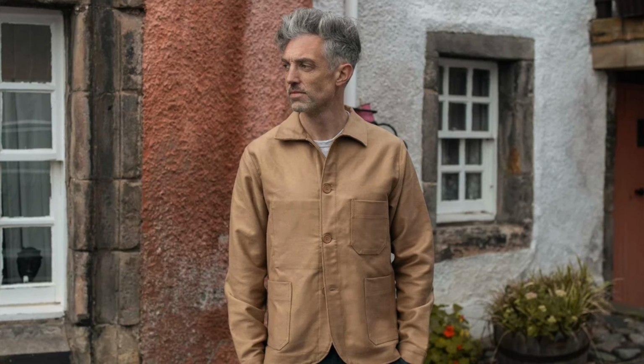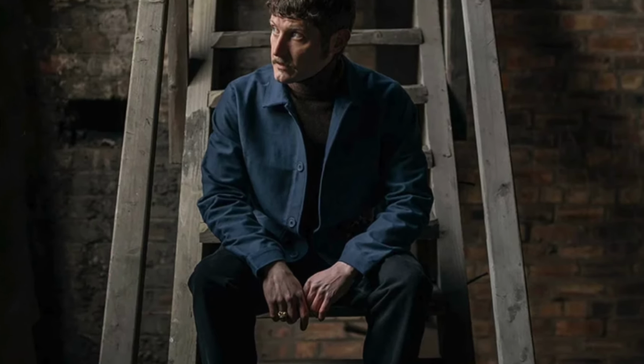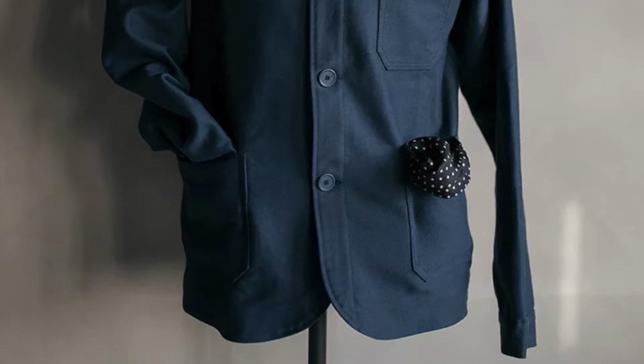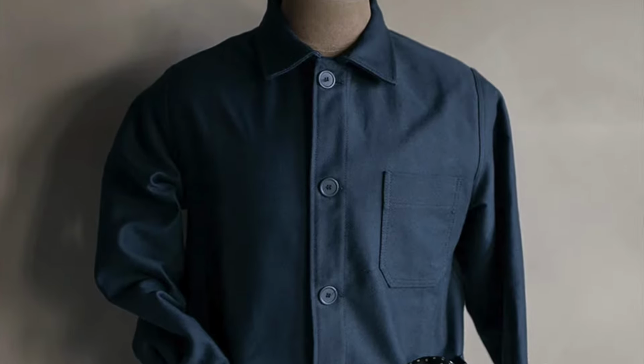It is a really cool color. Does it come in other colors? Yeah, it comes in a lighter beige and a navy blue, and I believe possibly a black. The navy blue would be sharp. I could see you wearing that on a night out on the town. It's classy.